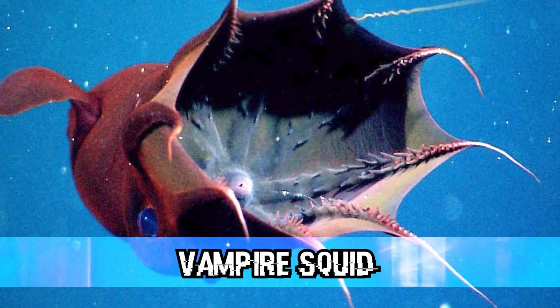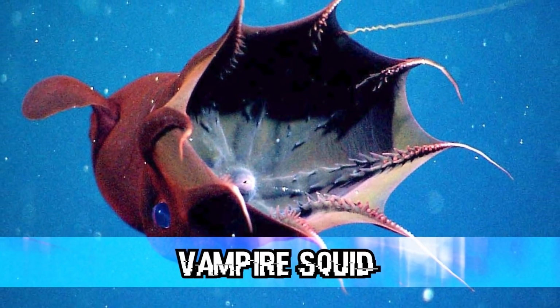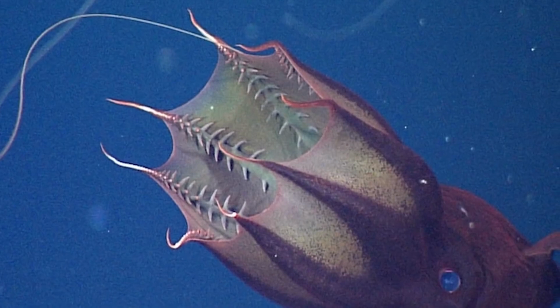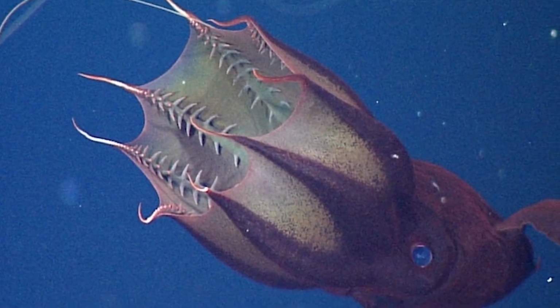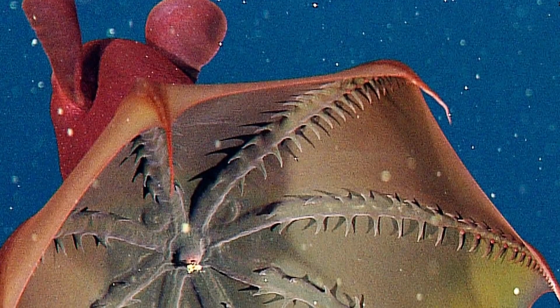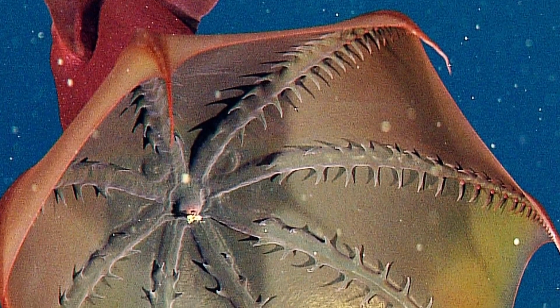In our number 8 spot today, we have the vampire squid. These guys get their name because, well, in some ways, they kind of look like vampires. I mean, they have this fantastic red color, they have glowing eyes, and they have a webbing between their arms which sometimes appears like a sort of cloak. I mean, that is basically the definition of what a vampire looks like.